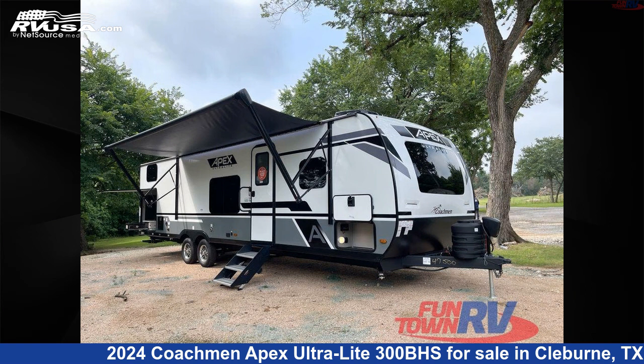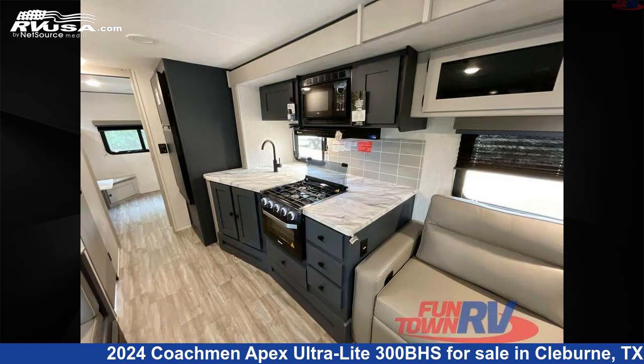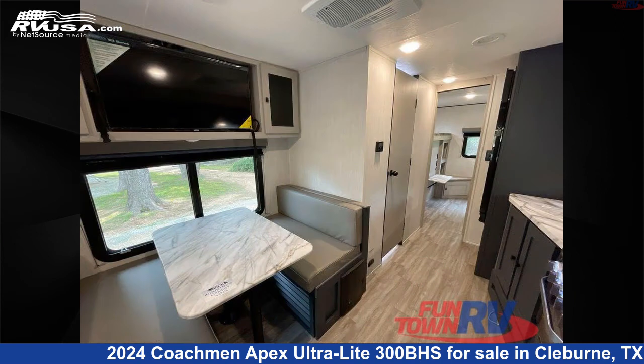This 2024 Coachmen Apex Ultra-Lite 300 BHS is a travel trailer RV. It is located in Cleburne, Texas, 76031 and is offered for sale by Funtown RV, Cleburne.